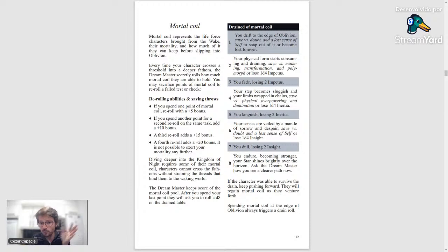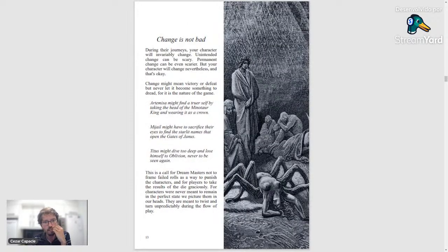So if you roll eight, you endure. If you roll one, you can lose yourself forever, and you can lose impetus. You can lose insight. You can lose inertia. If the character survives, push forward. They regain mortal coil as they venture forth. Okay, so risky. Cool.